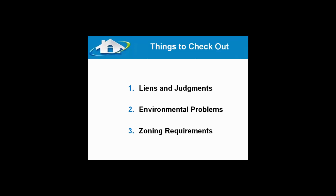And you do that by checking the zoning requirements, and you can check the zoning requirements by going to the municipal website, the zoning officer. Sometimes it's a municipal zoning officer, for the township that the property is in, or a county zoning officer for the county that the property is in.